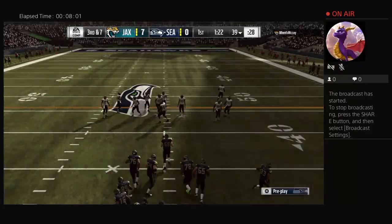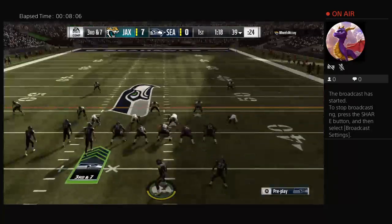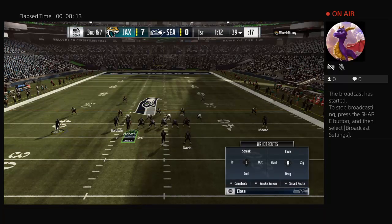Let's go get another one. Let's go get another one. Come on. Hey, easy. Check 51. Check 51. Gotta go. Gotta go. Spread left. Spread left. Tempo. Tempo. 12.